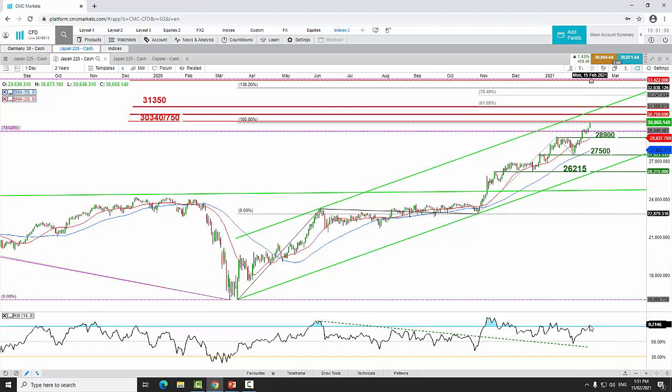So how high can we go from here? Potentially the top of this ascending channel, or major channel, that has been in place since the 23rd of March 2020 low, which is at 16,072 level, now stands at 31,350, which confluences with a couple of Fibonacci expansion cluster levels as well. Before we go to the 4-hour chart, the 20-day moving average is now acting as support at 28,900, which confluences with the former swing high of 14th of Jan this year.